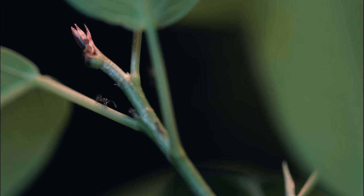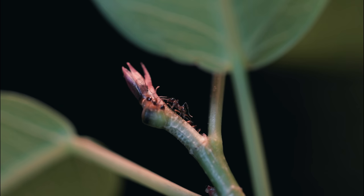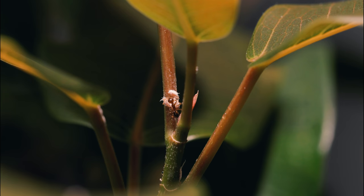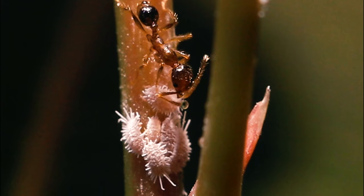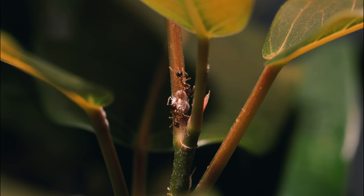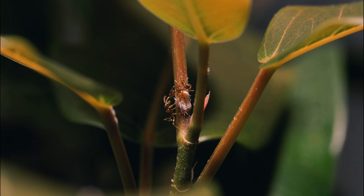Now, this colony is definitely one of my favorites, as they've gone on to become so industrious, running an entire operation in the trees. You see, these Bobbleheads are animal farmers, and more specifically, dairy farmers. Well, not exactly cow milk. But these big-headed ants have learned to care and nurture a symbiotic community of mealybugs in order to collect a byproduct they excrete called honeydew.